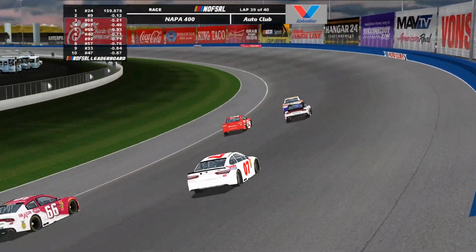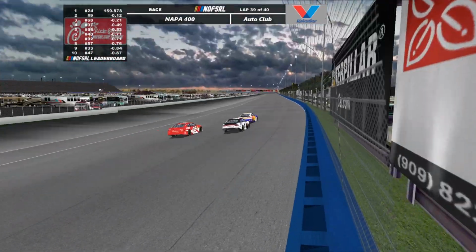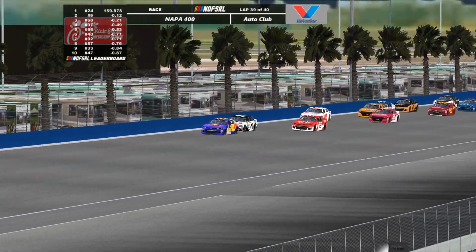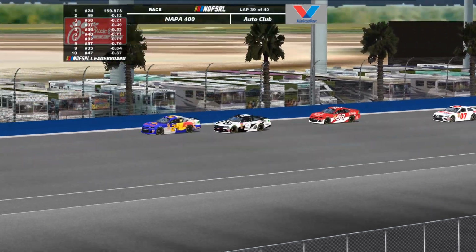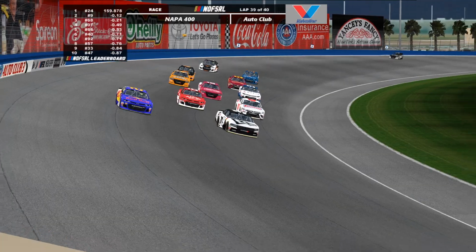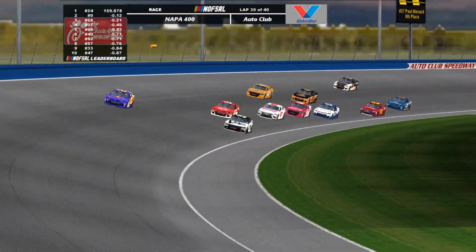Fitzwater's going to get that draft off of Miller in 1 and 2. We're going to have to see Durrani slowing Fitzwater down just a little bit, but Fitzwater knows he has the opportunity to get around this 24. Can imagine Fitzwater's not too happy with that move Miller made earlier on. He's going to try to make it on him right here, coming to the white flag in the NAPA 400.